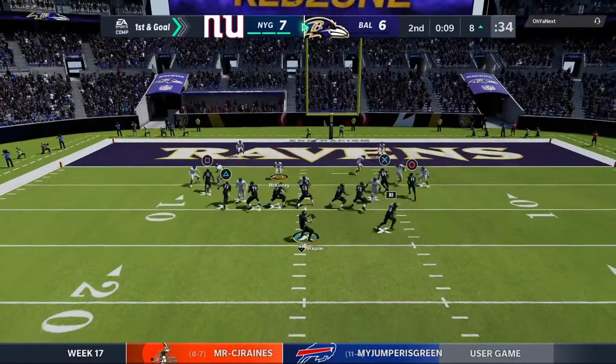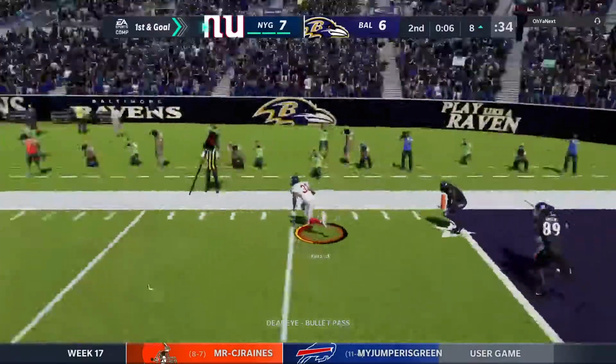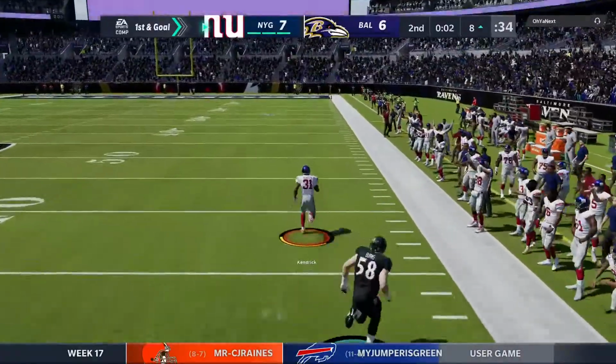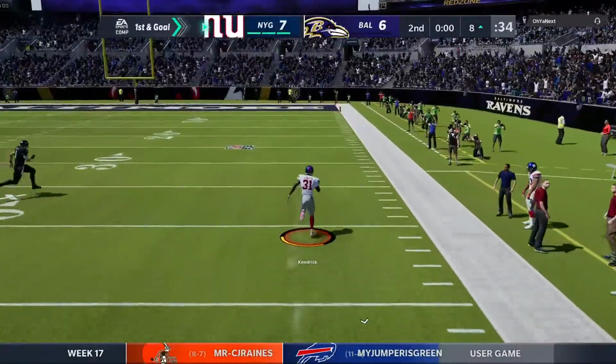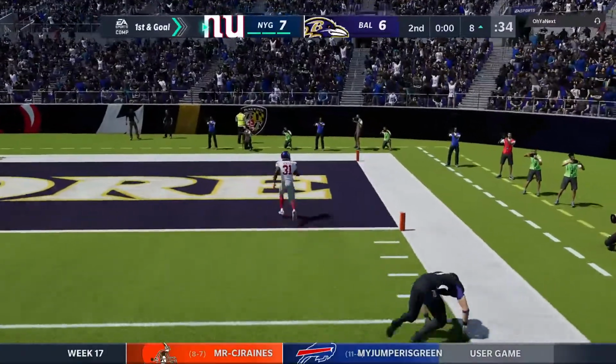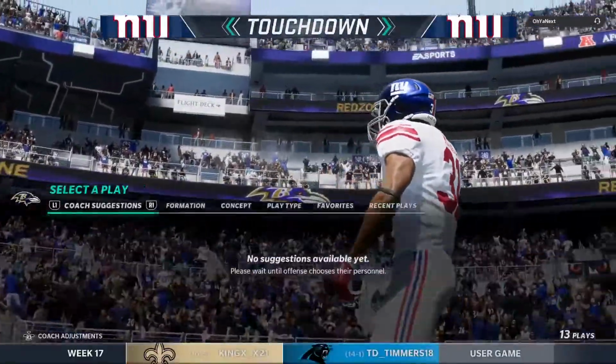Operating from the gun, Wagner. And he fires one that's intercepted. Picked off inside the 5. And he will bring it back. It's a pick 6 and a Giants touchdown.